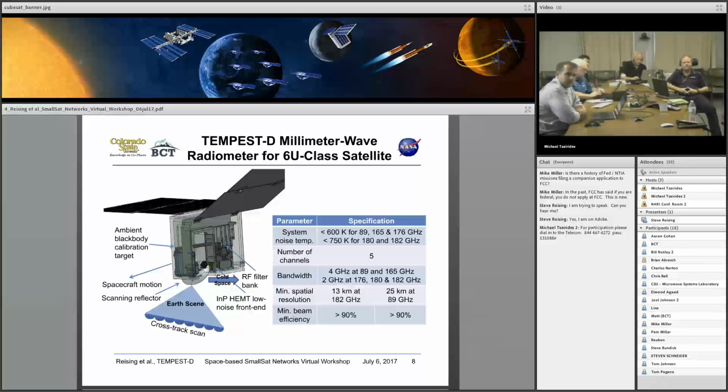So more information about the instrument. Now the Tempest D instrument is a 5-frequency millimeter wave radiometer from 89 to 182 gigahertz. We have fairly wide bandwidths at the 2 lower frequencies, 4 gigahertz, and then narrower bandwidths closer to the water vapor absorption line of 2 gigahertz each. This is a direct detection radiometer. Won't go into great detail on that, but it avoids the local oscillator, it avoids any heterodyne, any mixing, and so that saves power, mass, and volume.